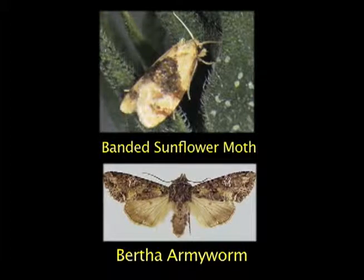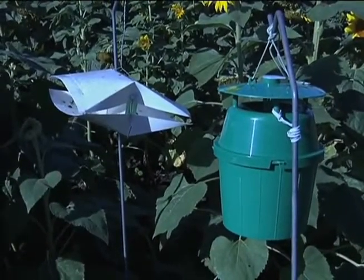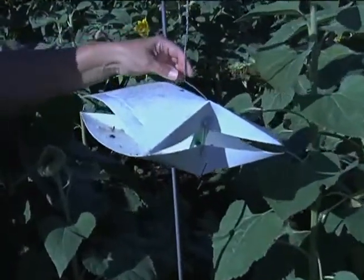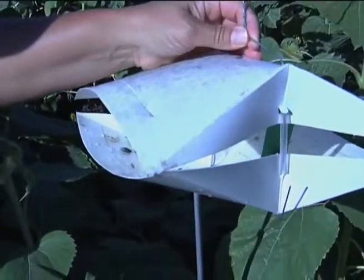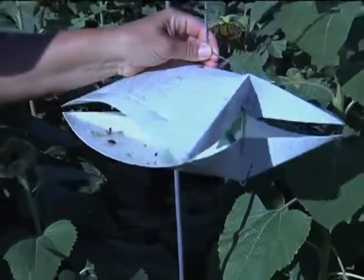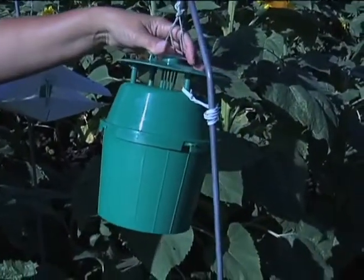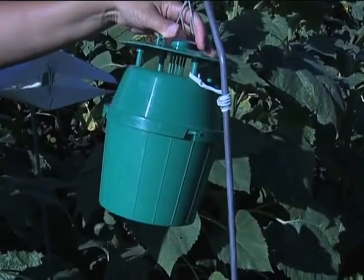In this video, we will describe effective pheromone trapping and lure handling, and also how to place your trap properly in the field. We will use banded sunflower moth in sunflower and bertha armyworm in canola as examples. There are several different trap designs for various insect pests. The banded sunflower moth uses this wing-styled pheromone trap with a sticky trap bottom that captures the insects. The bertha armyworm uses a unibucket style of pheromone trap.